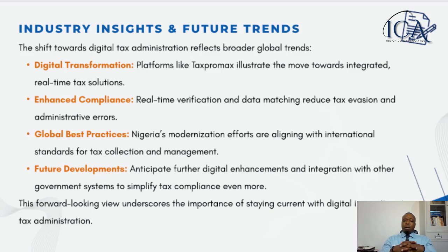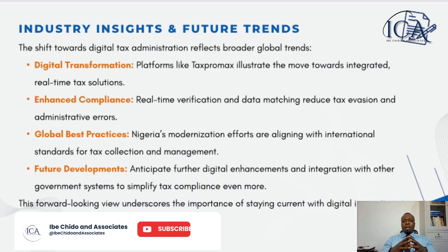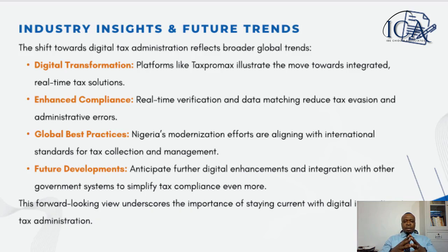Let's take a look at some industry insights and future trends. The shift towards digital tax administration reflects a broader global trend: digital transformation. Platforms like Taxpromax illustrate the desire of the government to make sure that these processes are streamlined, so that you can monitor activities with regards to your tax filing in real time, and also enhance compliance. The Taxpromax platform has really enhanced compliance. It has given rise to real-time verification and data matching, reducing tax evasion and administrative errors.